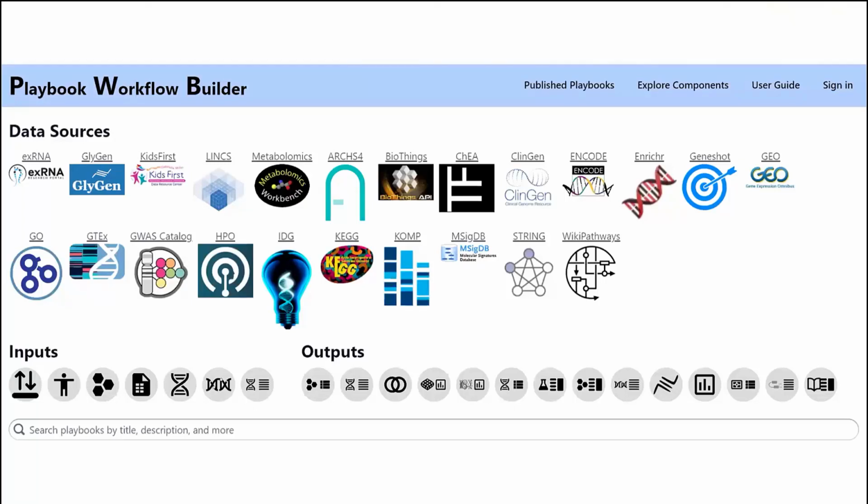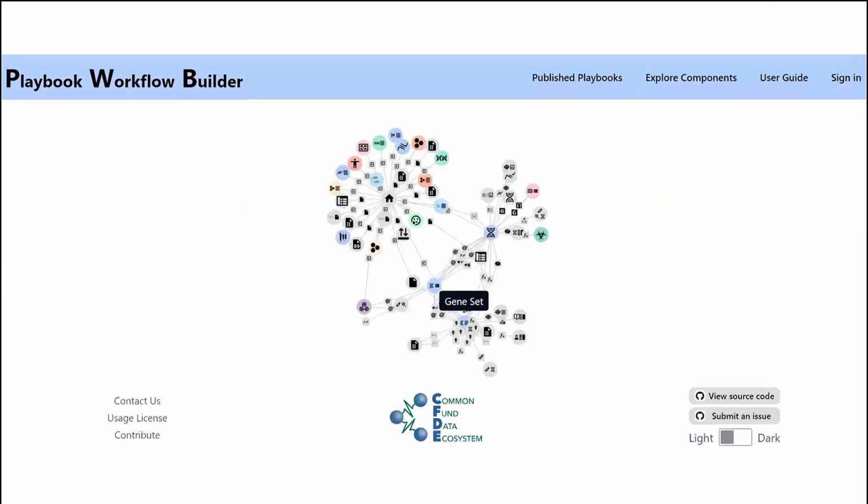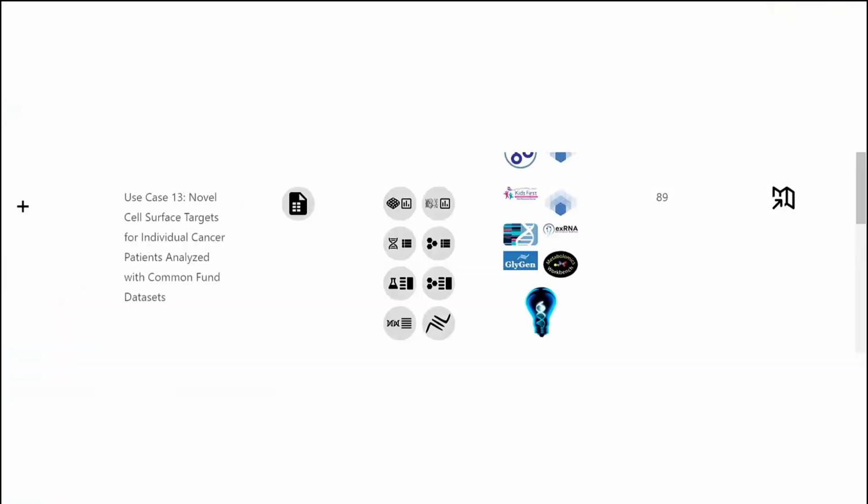This is just a sneak peek of this really cool resource that Avi and his team have built that allows you to build your own way of walking through the data ecosystem and build your own playbook of questions, and scientific resources you'd like to access in the context of scientific questions. So we'll hear more about this in a month.